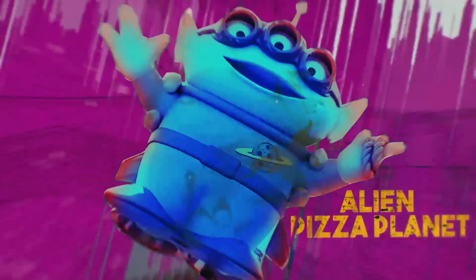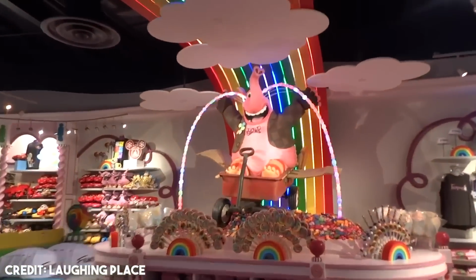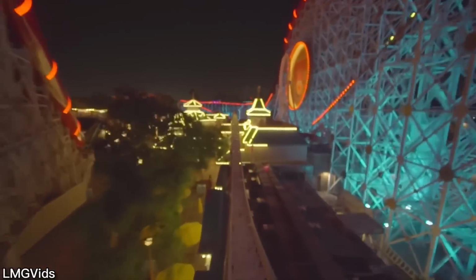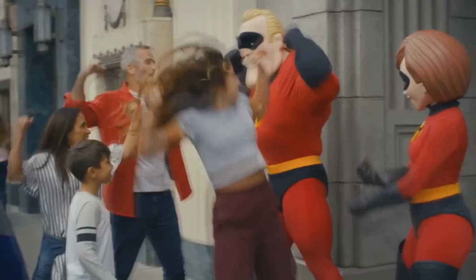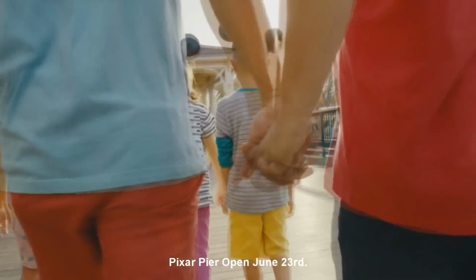Alien Pizza Planet. When we made our props to animatronics video California Adventure Edition, we mentioned many props that were added when Pixar Pier opened in 2018. Well, not only did Pixar Pier bring these types of props to DCA, but also to Disneyland. When Pixar Pier opened, it was announced that it would open along with the Pixar Fest celebration. This celebration was not limited to California Adventure, but was held at Disneyland too.